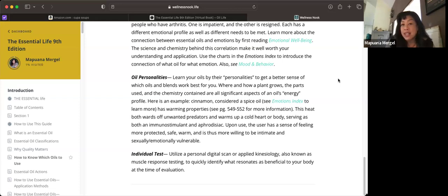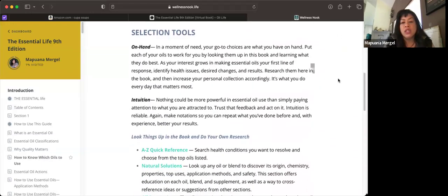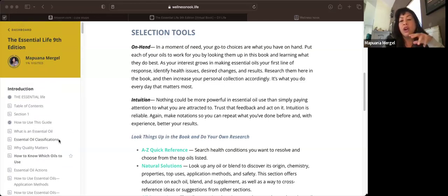Okay? So oil personalities is another way that we can choose our oils. Last but not least, it says here, individual test. Utilize a personal digital scan or applied kinesiology. So what they're talking about here is the Itovi scanner or the Zyto scanner, or even muscle testing yourself, applied kinesiology, also known as muscle response testing, to quickly identify what resonates as beneficial to your body at the time of evaluation. So there are a variety of tools and ways that we can use to learn how to pick an oil for us. So this is our Wellness Nook platform, our virtual online resource to learn more about how to use oils for our own personal health care.